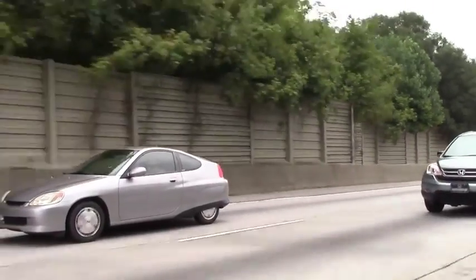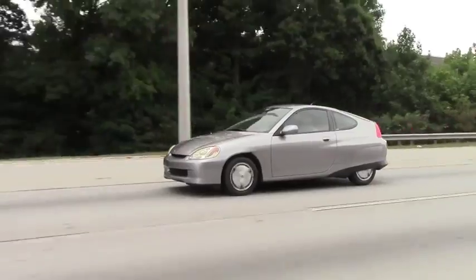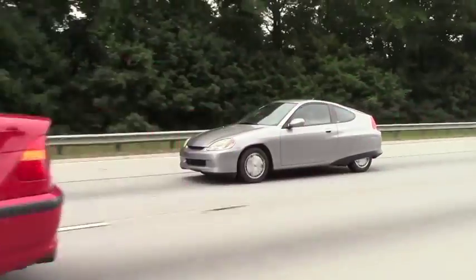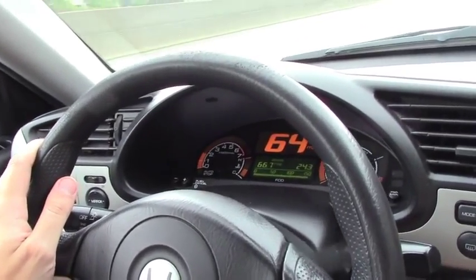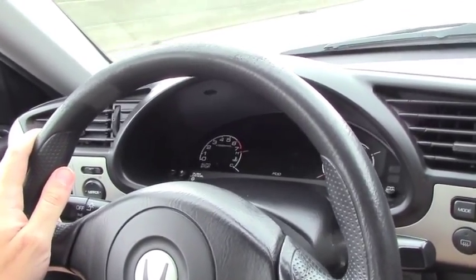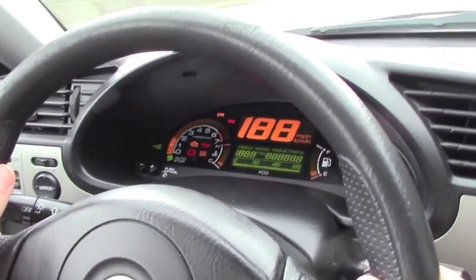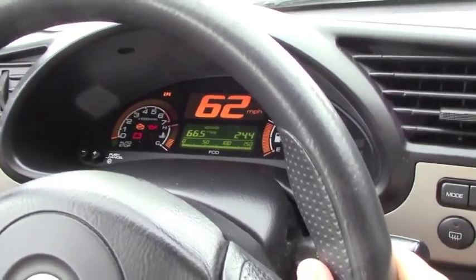Adam also had a few good suggestions on fuel economy strategy, from the mundane. I don't know how comfortable you are with some light drafting, but that'll definitely help. Oh, yes. To the slightly more ridiculous, like turning off the car to coast down a hill. Stick it in neutral and cut it off. And wait till you feel the engine stop and then back on. And then hit the FCD repeatedly, just double tap it.